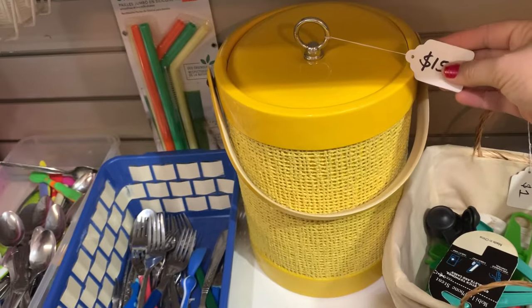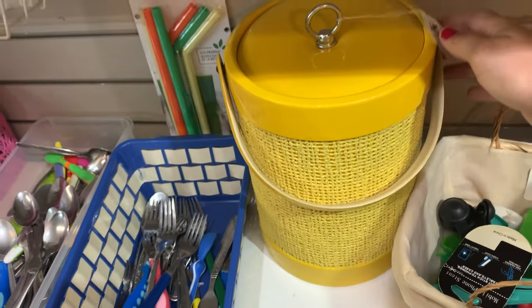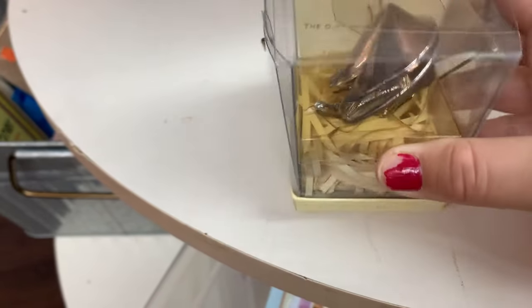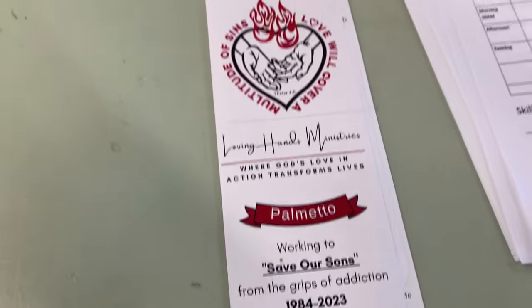Vintage. This is cool. A little ice bucket. My mom and I were just talking about how cool those old vintage ice buckets are, but they don't sell very well. And we were just talking about how people don't really use them anymore. So it's just one of those things.